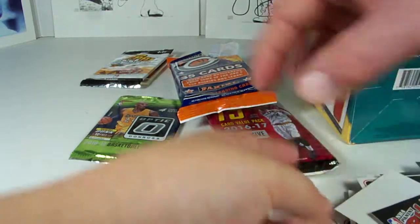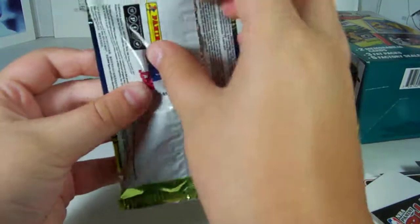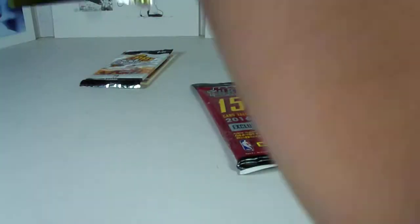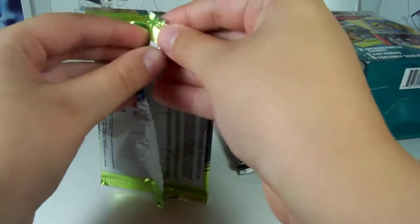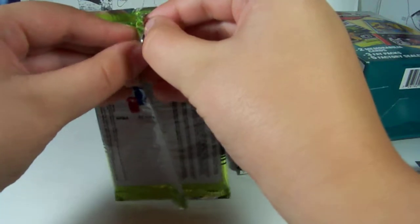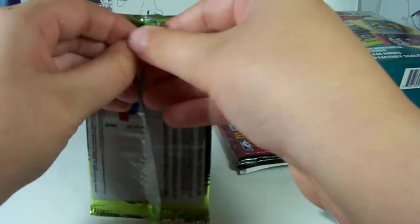All right, so that was our Complete pack. We have two more. We're gonna try to get through here quick and wrap it up, so you guys can tell us whether you think these boxes are worth it or not. It's fun to go through. I guess it's worth it if you get somebody you like or get a hit or something. The packs aren't really terrible packs. They're decent packs. But it's kind of hard to open because these are Optic.